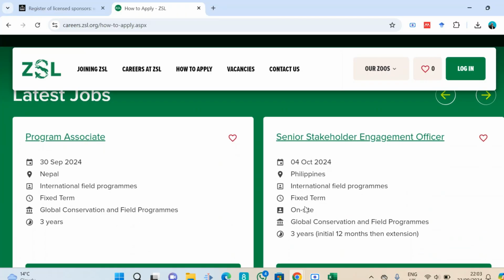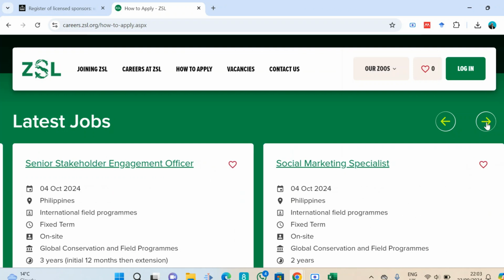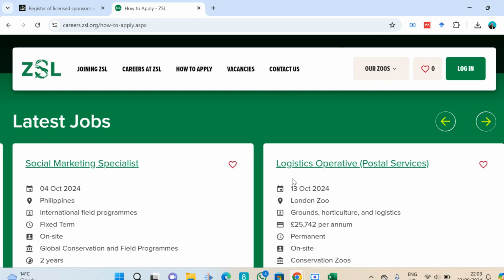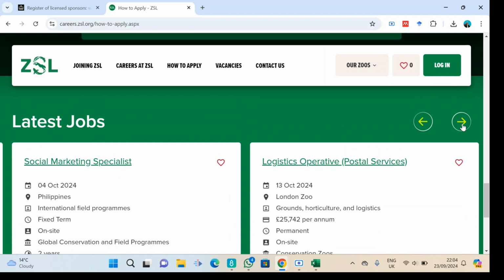So some of the latest jobs they have are here. Program Associate, Senior Stakeholder Officer, 30th September, meaning that this is the deadline. For this one, Senior Stakeholder Engagement Officer, 4th October is the deadline. So you have seen those, then maybe you can hover around like this. Okay, you can see others are here and so forth. Logistics, the deadline is 13th of October. This one is based in London, this is based in Philippines, and this is how much you'll be paid per annum. And then you continue.